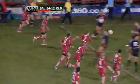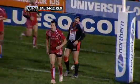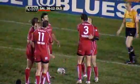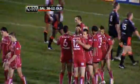Chris Bujesi to Myler. Little kick over into space. Ballard's there, picks it up nicely, and Stuart Littler picks up in support and goes as close to the post as he can. It was the kick from Myler, the support play from Ballard, and the pass on to Littler that created the opening for the City Reds to go over for their 7th try. It's 38 points to 12, and with something like 7 minutes left to play.